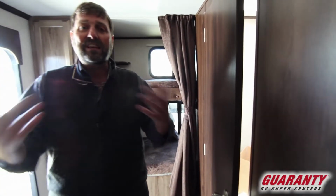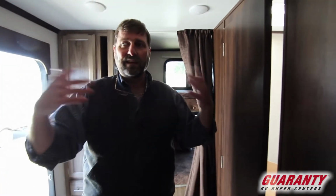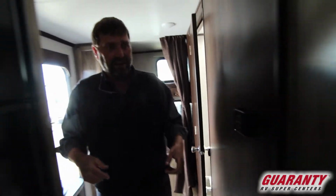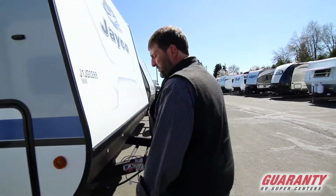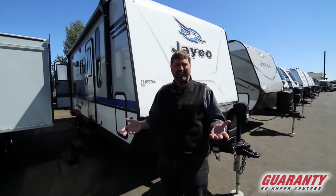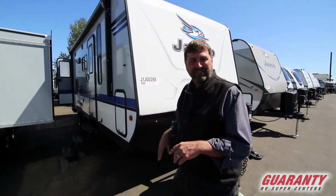Well, the inside of a Jayco is a beautiful thing. It's got LED lights and everything is very, very nicely done. Let's take a look and see what the outside is like. This has a really nice appearance. This is a smooth side fiberglass trailer and it's very sleek. It's easy to clean, and that's a good thing. And of course it's got some good looking stripes, and it's just got a nice appearance.